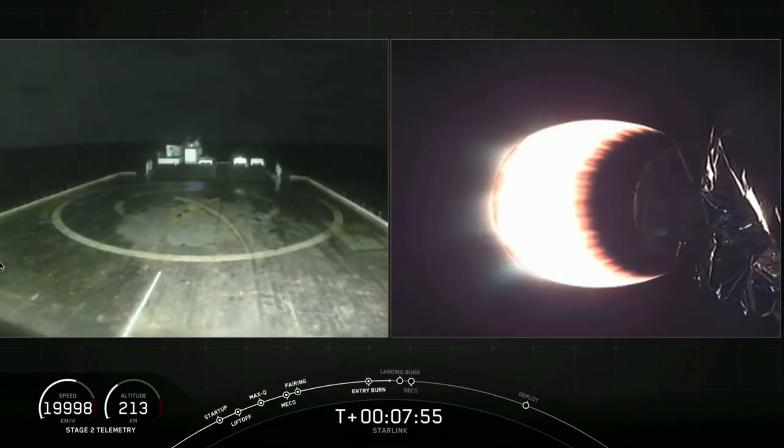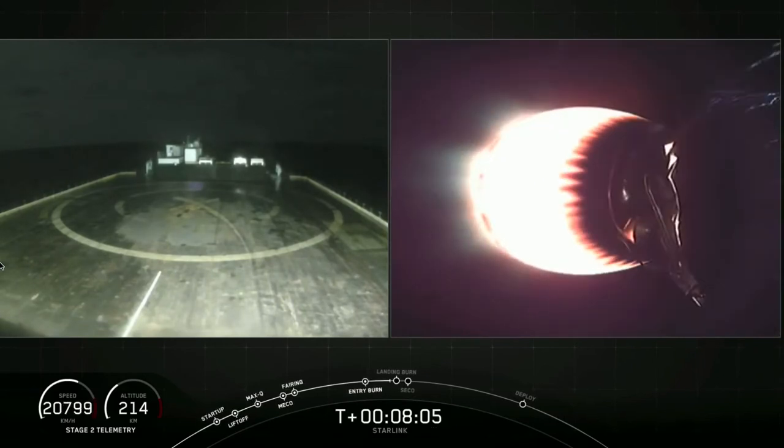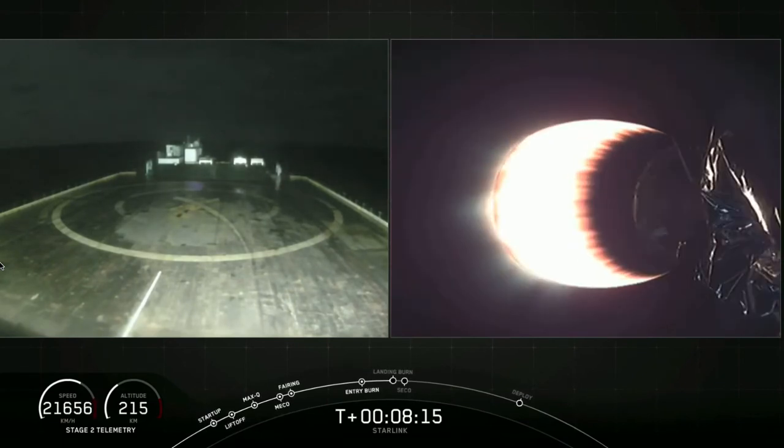Right now what you're seeing on your left screen is the drone ship Just Read the Instructions. Followed very closely after the landing burn and landing of the first stage will be SECO-1, that is second engine cutoff, around T plus 8 minutes and 58 seconds.